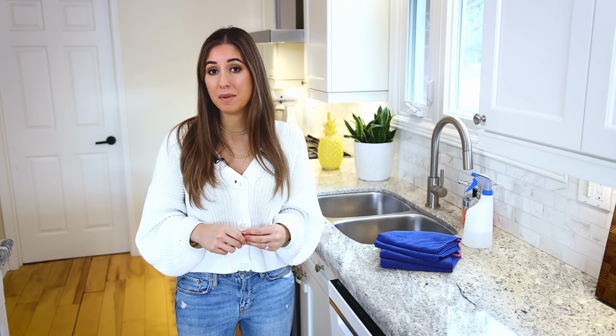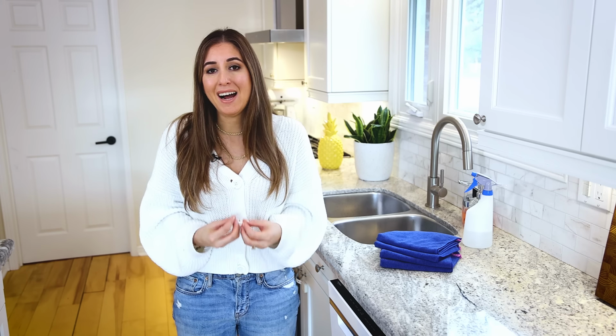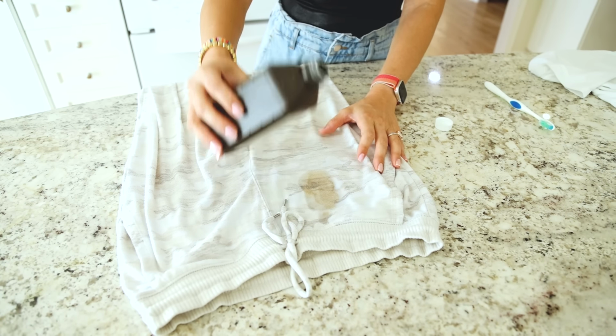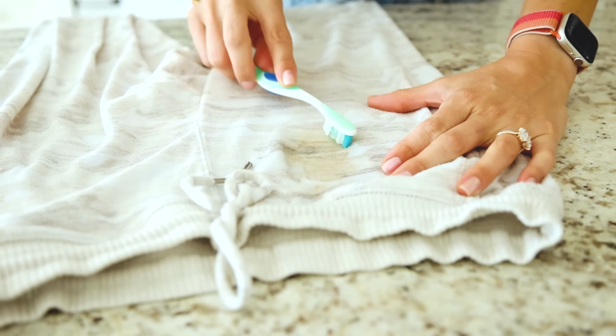And if you're using something like an enzyme-based cleaner, you might want to let it sit for a little bit longer so that that product can really work. If you spray a product on and chuck your garment right into the washing machine afterward, the product hasn't really had a chance to break that stain down, break those bonds, lift the dirt to the surface, and prime the garment to release the stain.